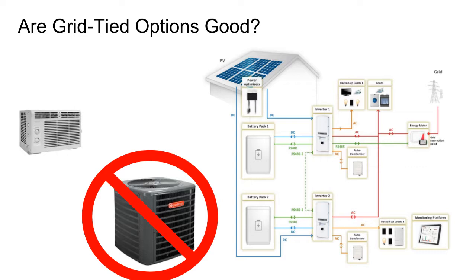Well, what about the customer who says, well, I want to do solar, I want to do batteries, but I am connected to the grid, so I'm kind of uncomfortable with going off grid. Can't I just stay grid connected and still have solar and batteries? And the answer is yes, but you might be disappointed nonetheless.